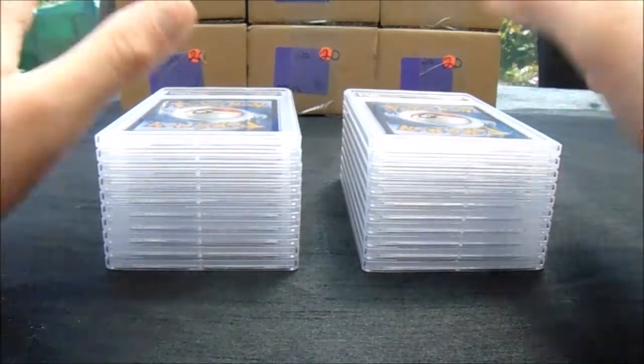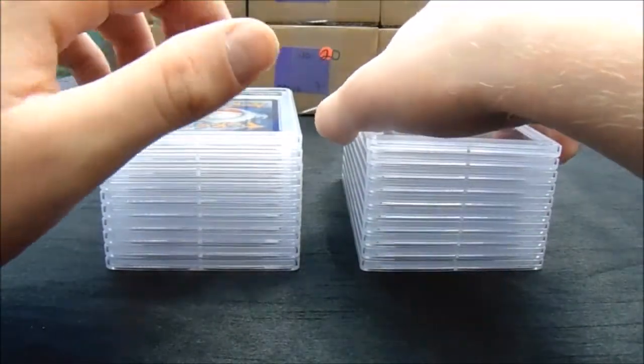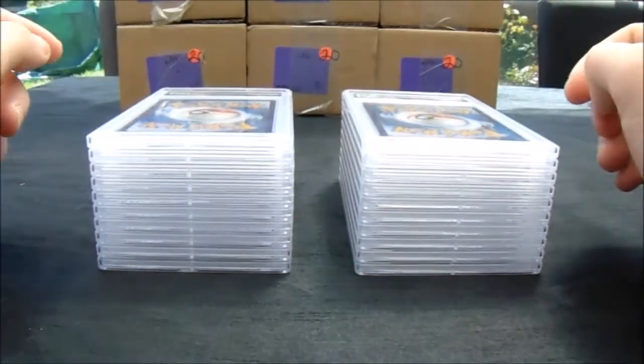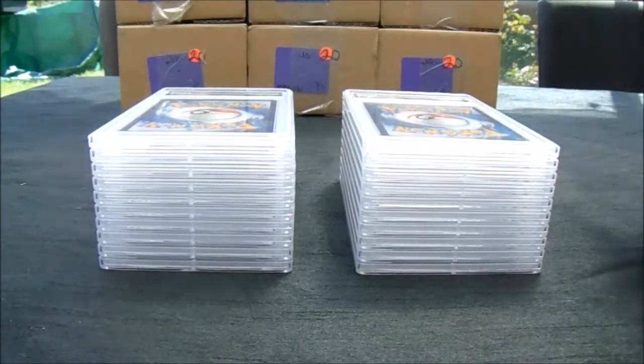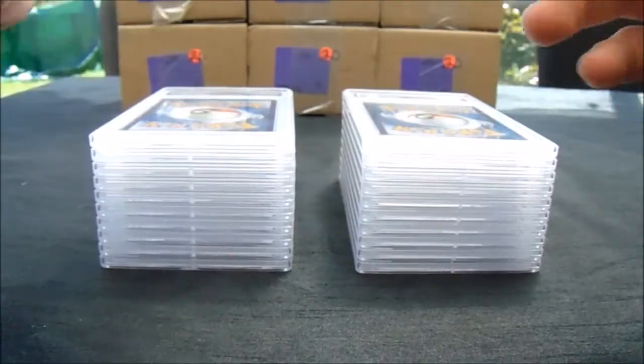My PSA returns are in the background, but I've just sorted out pika.zard and Marko's. Pika.zard is someone that I've known for quite a while. He's a good mate. We bought the PSA stands together, so I'm fingers crossed for good grades.